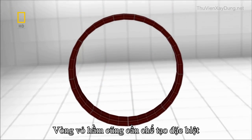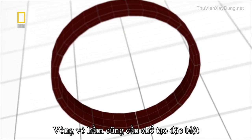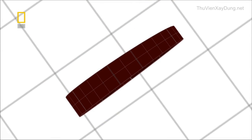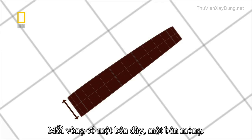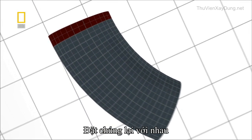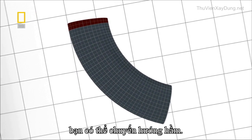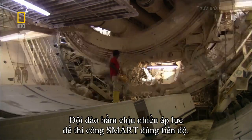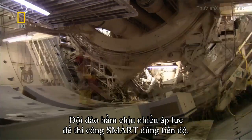And high-grade ring segments had to be specially fabricated to make the tunnel lining turn too. Each ring has a thick side and a thin side. If you put the thin sides back to back, you can make the tunnel turn any way you want it. The TBM team is under constant pressure to finish the Smart on schedule.